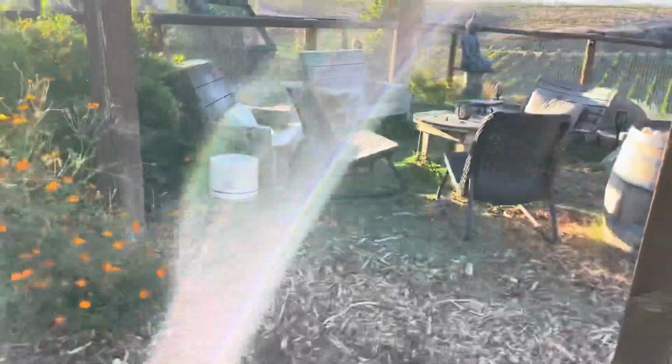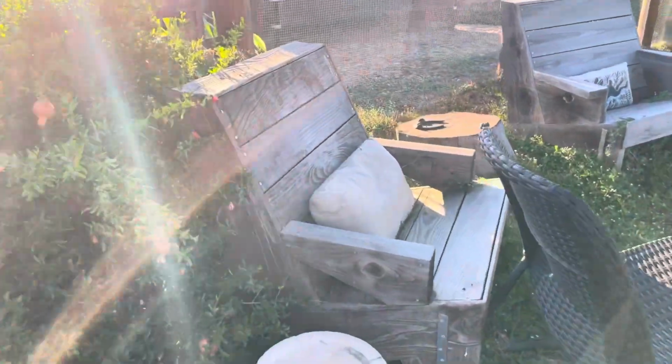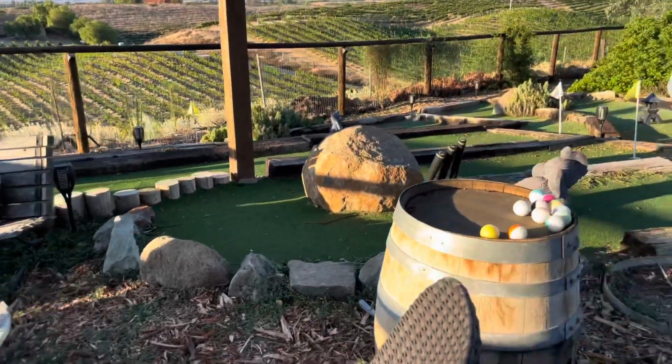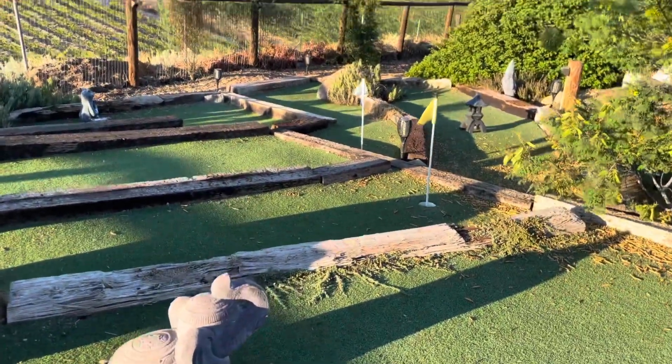Come out here, get a little feel of a little more nature. Take a seat, have a drink, enjoy the views. And then you can grab a little putter and golf ball and have yourself a little game of mini golf.